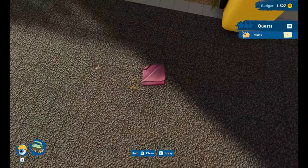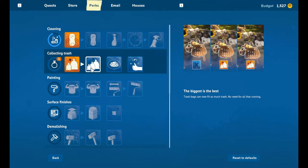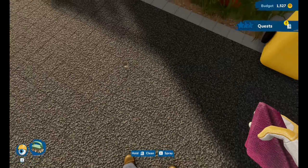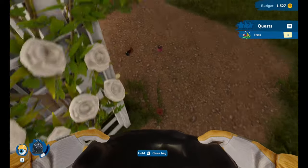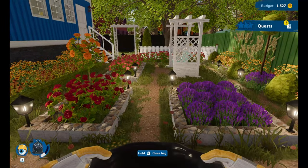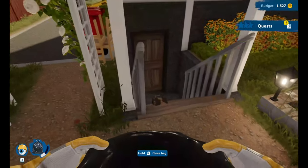We got a perk for something then. What was it? A collecting trash perk. We can now fit so much more trash. Well, I love that. Look how much trash we can fit now. Perfect. What a nice little garden. I love it here.